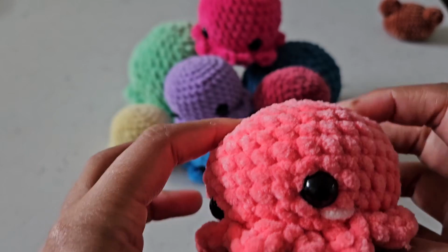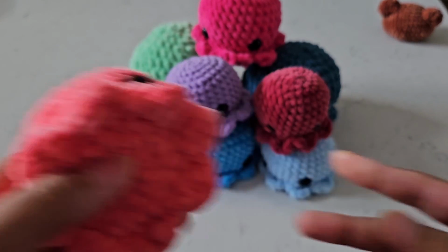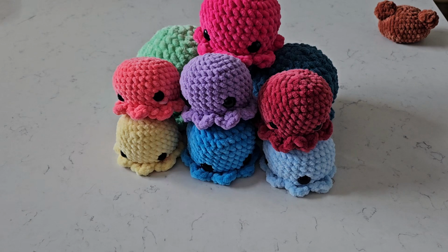Now, a little bit of disclaimer. I use the yarn under, yarn over technique, which is why my stitches look kind of like this. And I also use Clover Ruler hooks. So that's just a flat out statement there.